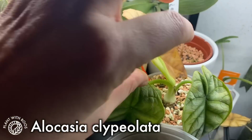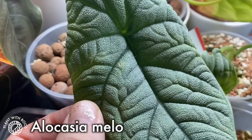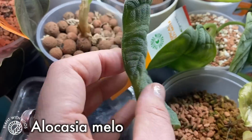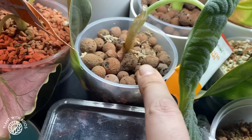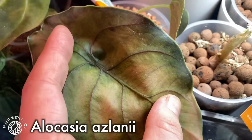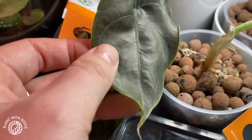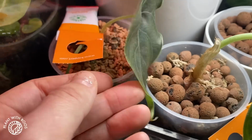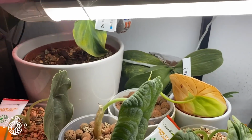This was my Cleopatra, and it is growing a new leaf, so it's not dead. Alocasia Maharani, the bigger one that I recently got, also not looking great. I put it in Leca, but yeah, I don't know. It's not going well. Oh, Alocasia Aslani. Also, this is just, I think, an old leaf dying off. It did grow these after being died back fully. As you can see, this is a whole struggle bus of stuff happening here.